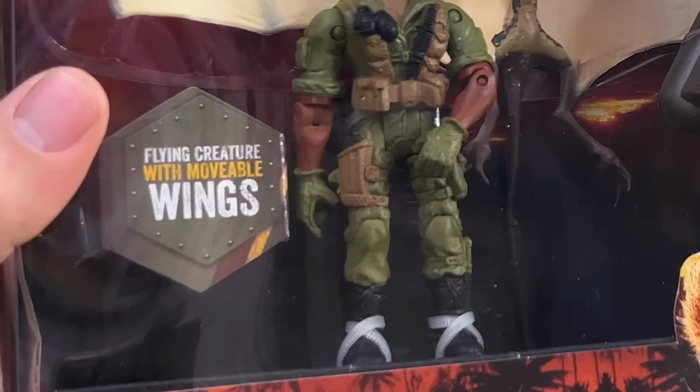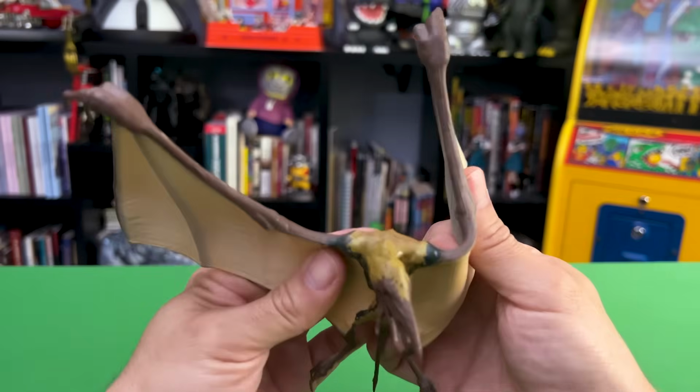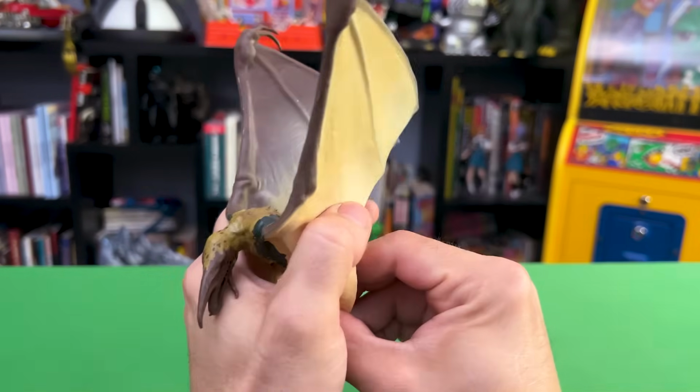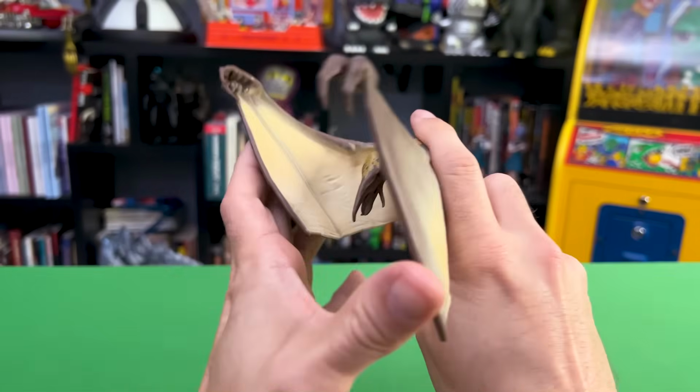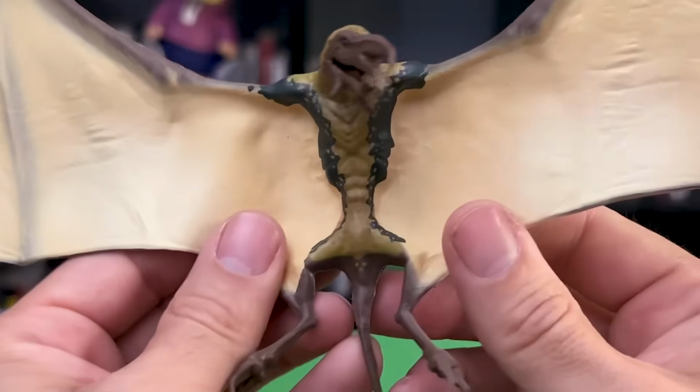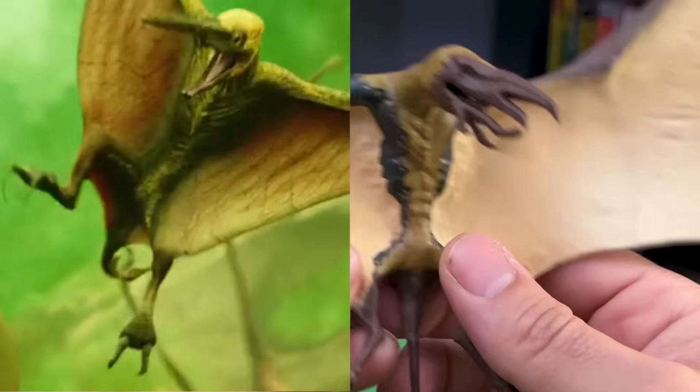The packaging boasts that it has movable wings, and I guess that's technically accurate, although it's not like there's a flapping mechanism and I can't reposition them. But for what it is, it's a good figure with a nice mold, although I thought the head of these guys was a little less squiddy.